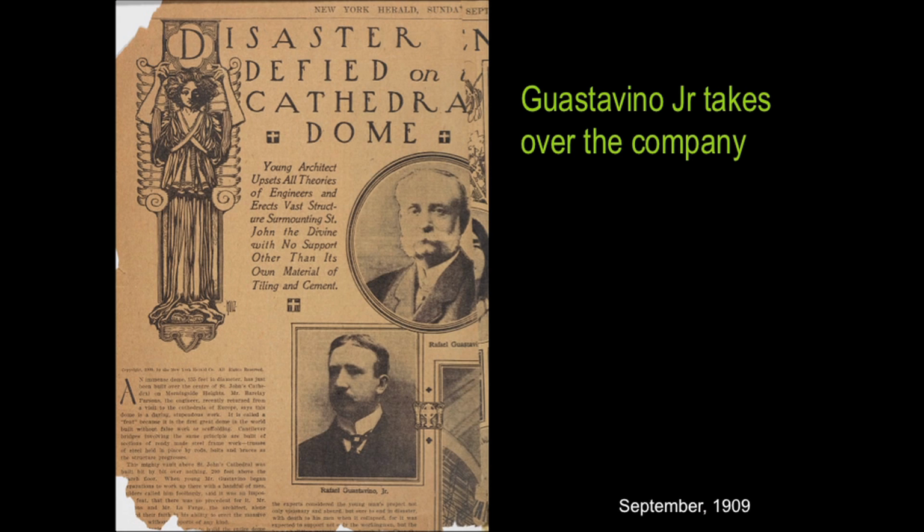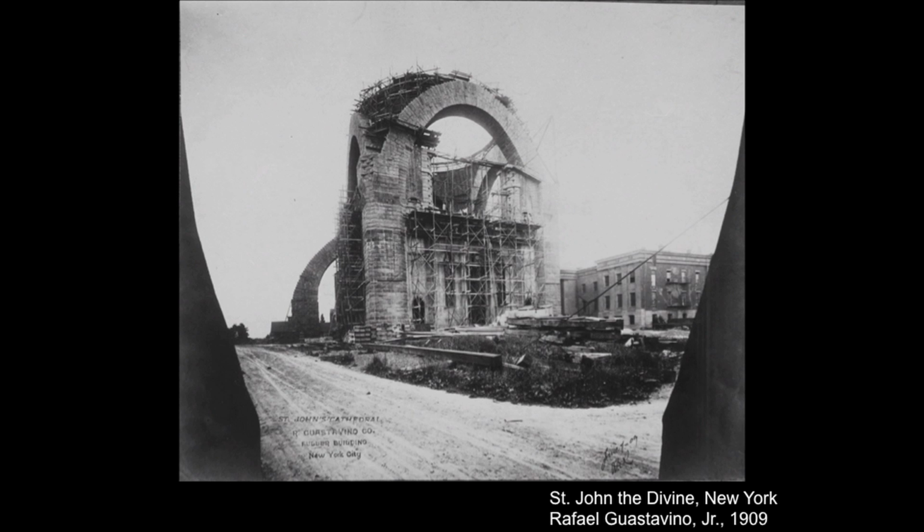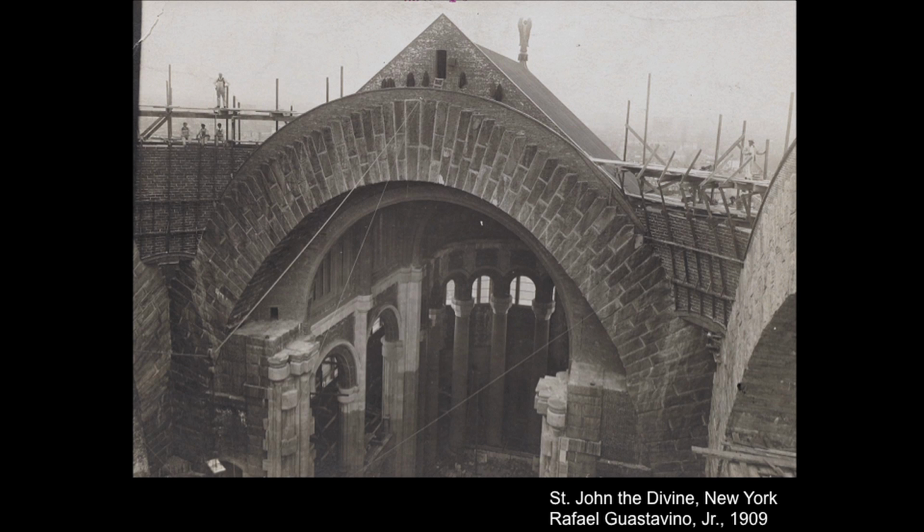But his son continued the company with the same name, almost with no pause or break, and immediately the son is building one of the greatest projects they ever built, which was the large dome over St. John the Divine. The crossing arches were in place, and they didn't know how to put a temporary closing over the dome. And much like Brunelleschi several centuries earlier in Florence, Guastavino Jr. said, "I know how to do this," and they built it in 14 weeks for $10,000.